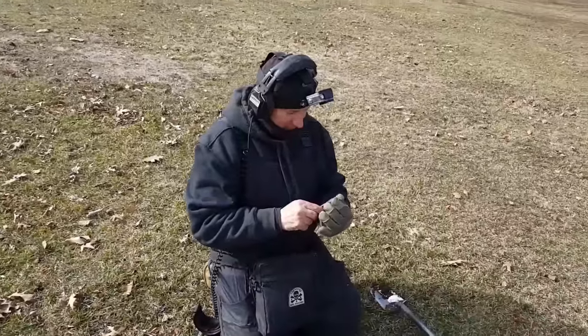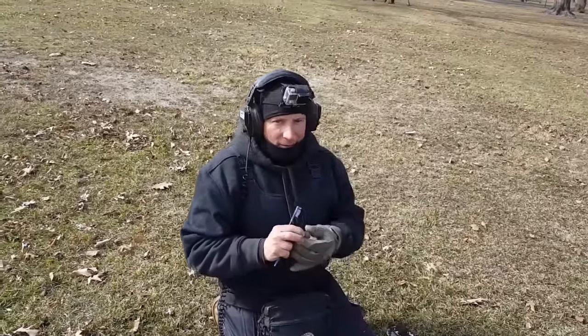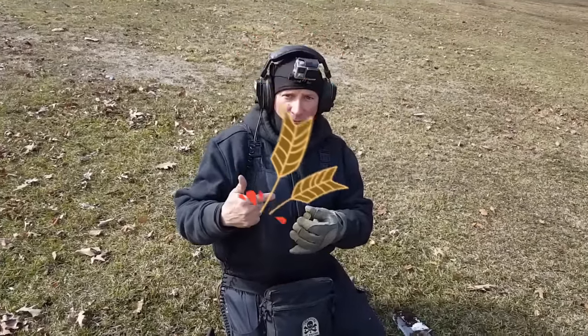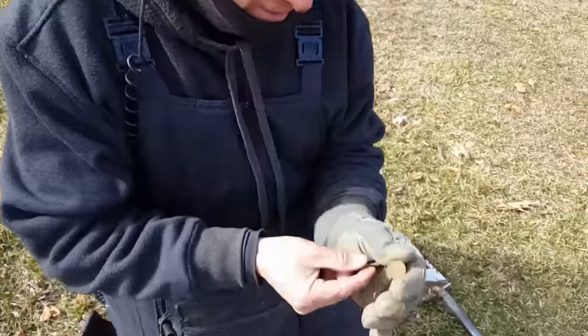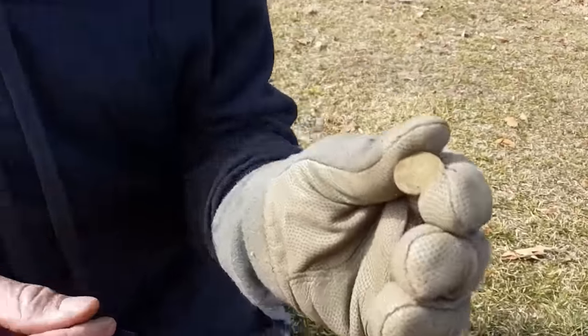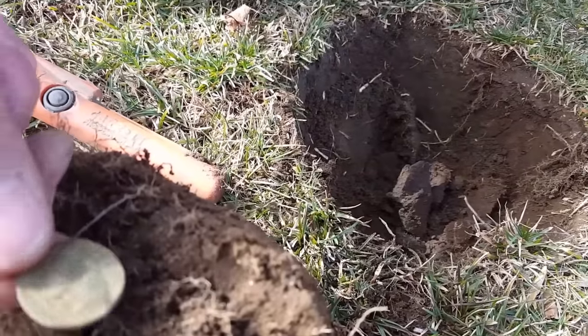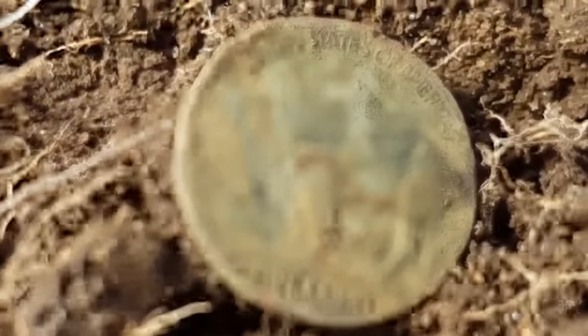All right, Angel's got the next cool find. What do we got, Angel, with the GoPro? A buffalo. Can't tell the year though, John. It's a little slick. Crusty. I'm not even gonna bother cleaning it up, but you can see the other side, the buff. Oh, look at that. Very nice looking buff.